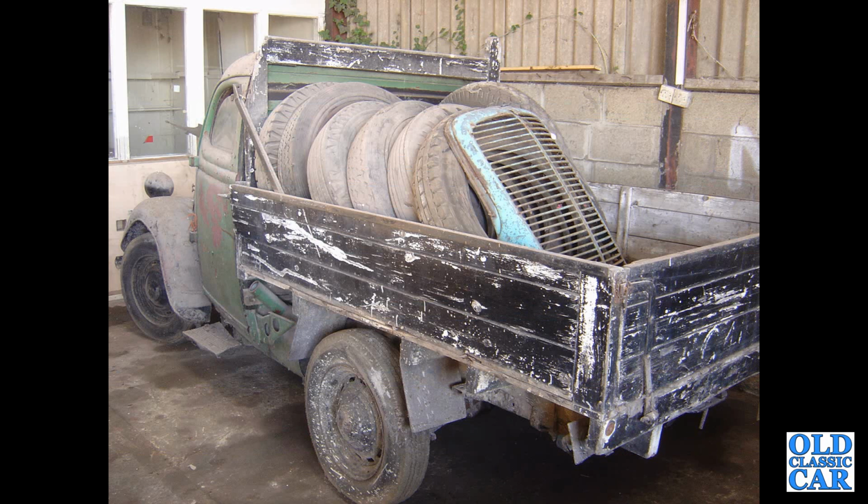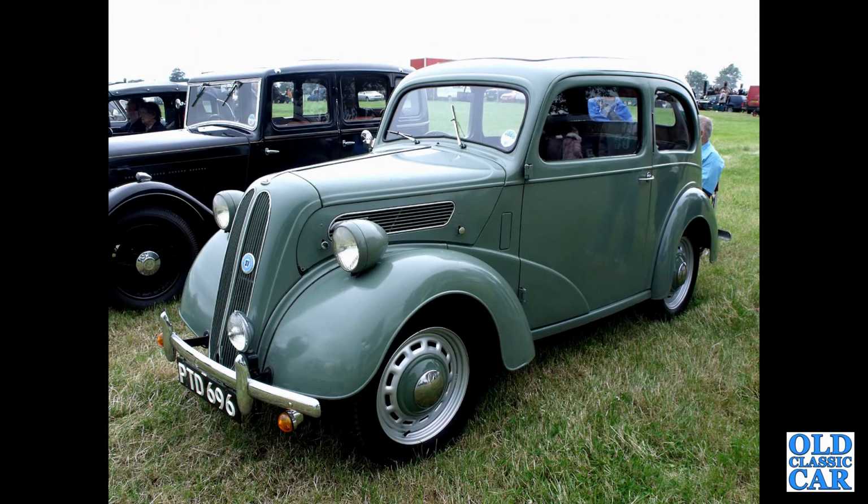Another barn find E83W drop side pickup. Very nice too, with a selection of larger lorry tyres in the back. And here's an E494A Anglia, looking very shiny.